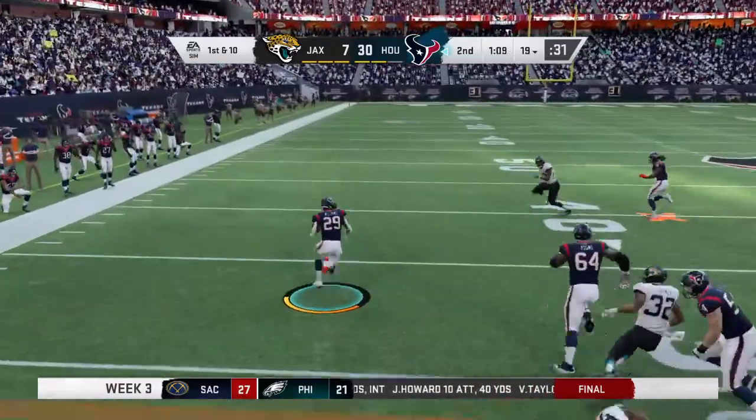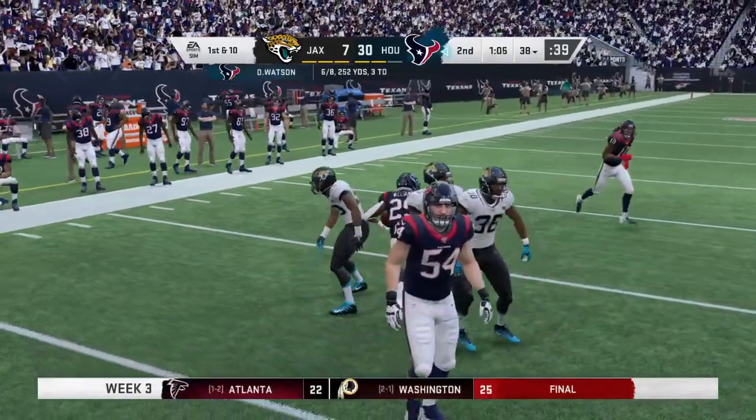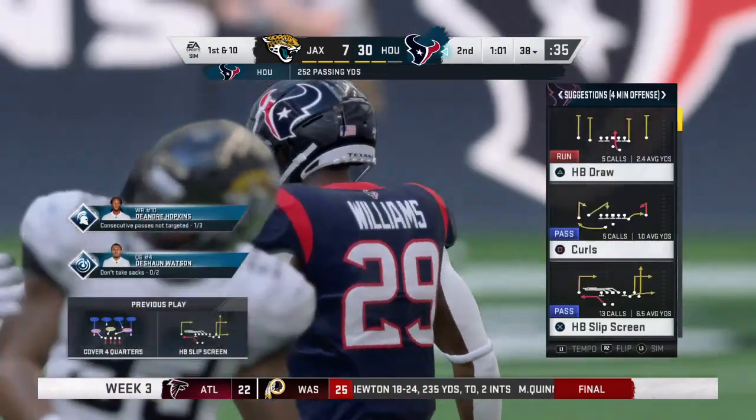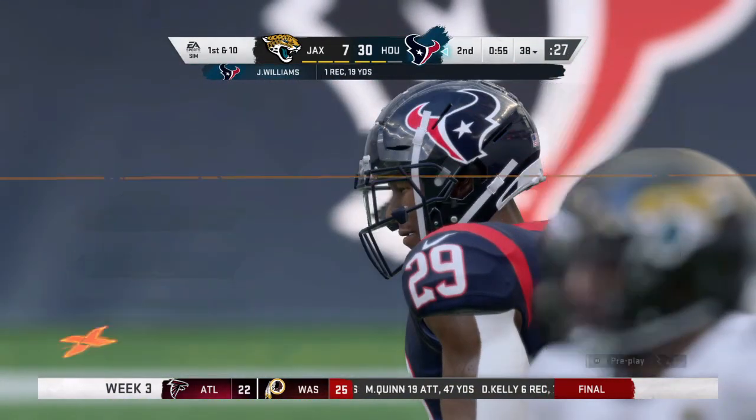And now a pass dumped off to his running back. And they're able to get this one across the 35. The drive starting play, a good one. Give him 19. Right after the turnover, they come out throwing. And that means it's a sudden change situation.